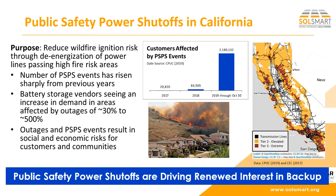In some cases, battery storage vendors are anecdotally sharing that demand for their products as an add-on to solar systems, and this is directly related to these outages, has increased from anywhere from 30% to 500%. Next slide.